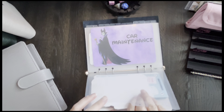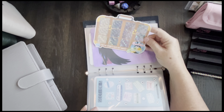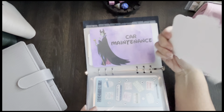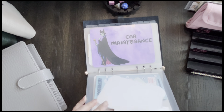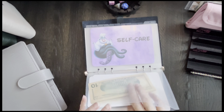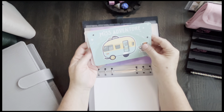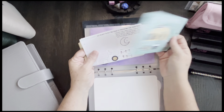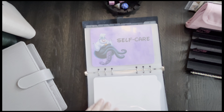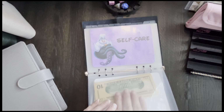And then I also have one in here. This is from Two Sister Bees. This was their vacation to savings. I thought that fit in this category. So car maintenance, I have Misadventure, another Liz challenge that I'm almost done. I'd say maybe halfway. But all of these, I do this as a randomizer.